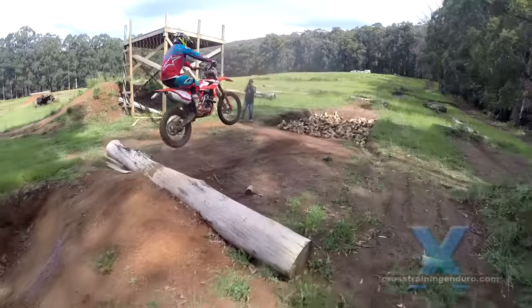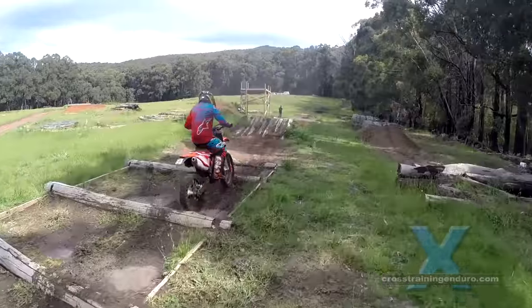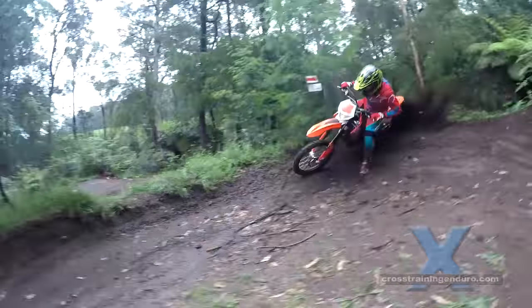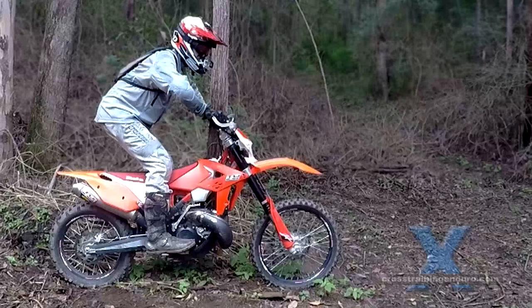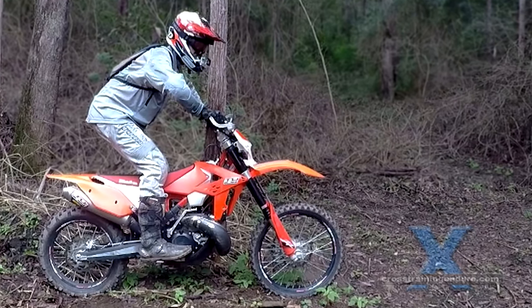First, you should be standing on the foot pegs most of the time, so you can move your body around to maximise traction and control. Experienced enduro riders will usually only sit for sharp corners, very difficult terrain, or conserving energy on an easy section. This should be your default standing body position.